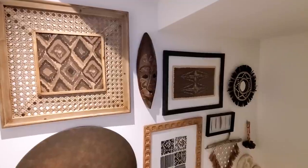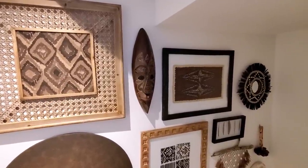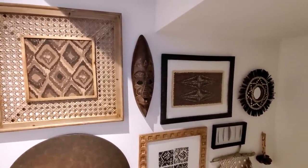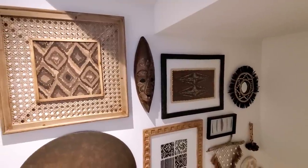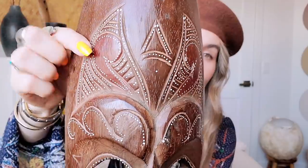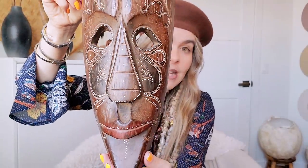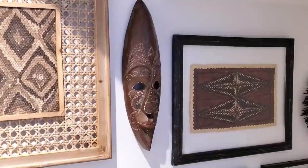Moving on to my next piece, I got this amazing mask. I ended up putting this mask in the stairwell going down to the basement and I think it looks perfect there. It gives a good balance of different ethnicities and different pieces that I've collected and I just thought it was so beautiful. If you look at all the details, I've seen some masks, but this one was really a beautiful one.